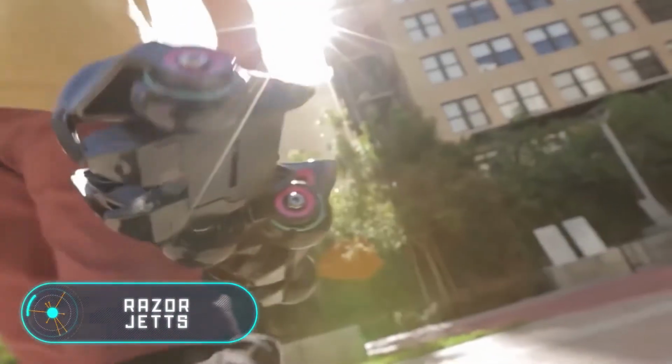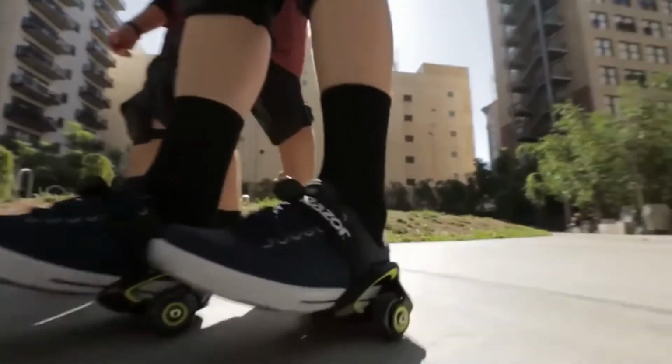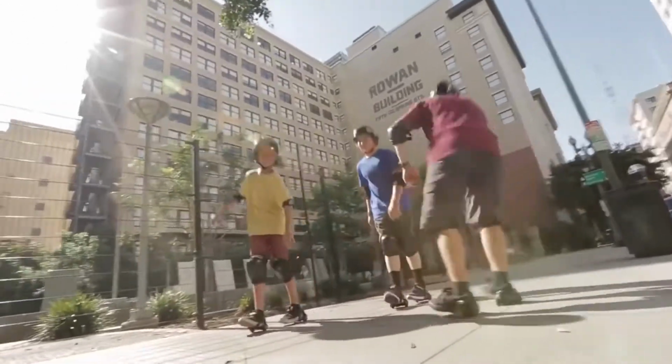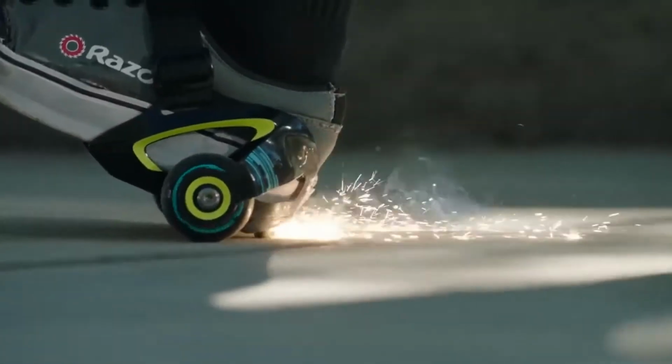Razor Jets. The Razor Jets are roller skates attached to shoes with straps. It's worth mentioning that similar accessories for children appeared on the market a long time ago. But the Razor company aimed not only at children, but also at adults. To start using the skates, just tighten the straps, secure a good fit to the shoes, and start skating.